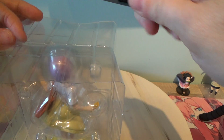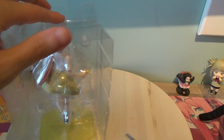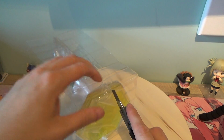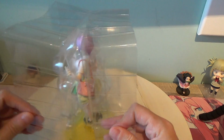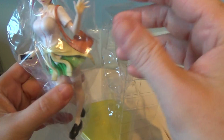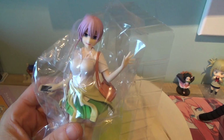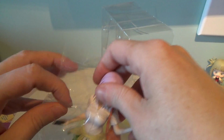Let's see, some tape here. Cutty cutty. Up, up, up. That's another great thing about Good Smile, they really pack it really, really well. Oh, let's see that we don't fall down. Covered to the raftal, you have no bent arms here, so that's also a good thing. Let's open her up. There she goes.